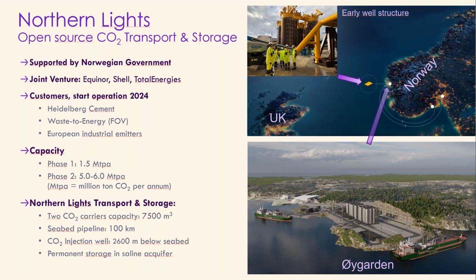And you see on the illustration on the upper side this huge structure in the upper left corner. This structure is the preliminary well structure that will be put on the sea bottom in July. They will test it, and inside this structure the wellhead and the whole well will be located, and it will go vertically down 2.6 kilometers. Then the CO2 will be pumped into a saline aquifer at that depth. This storage site is located about 100 kilometers out from the coast, so you need a pipeline to transfer the CO2 from the coast, from Øygarden.